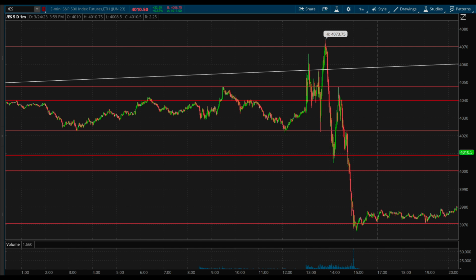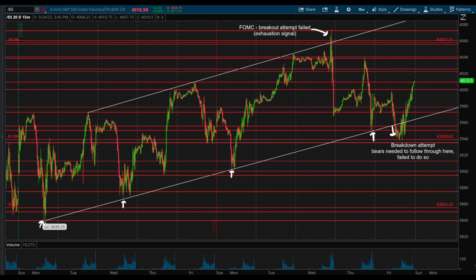Like we talk about all the time with these events, the first 1 to 2 moves are almost always fake outs, which is exactly what played out once again with that fake out to the upside before that violent sell into close. So after FOMC though, what played out the rest of the week was not convincing for either direction.